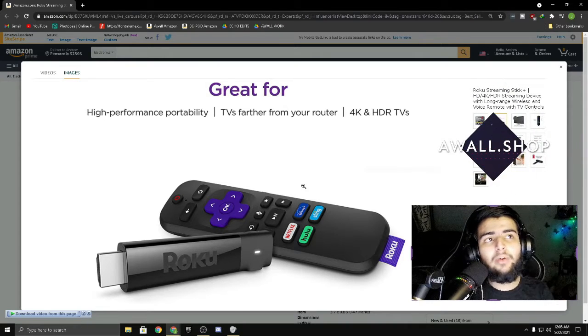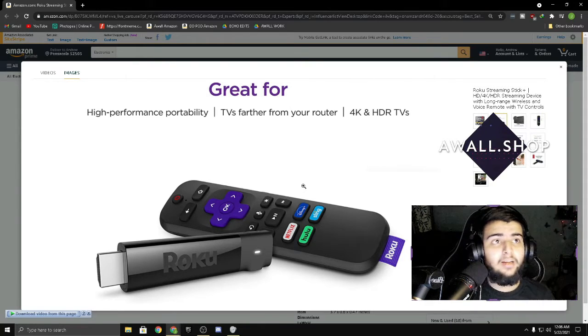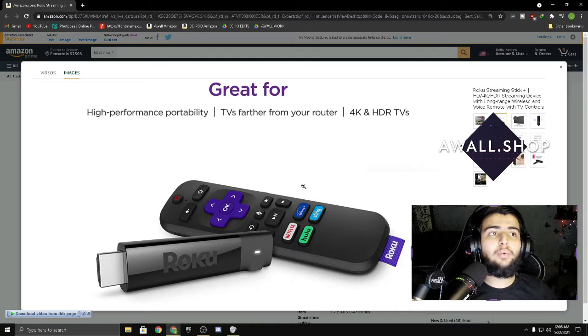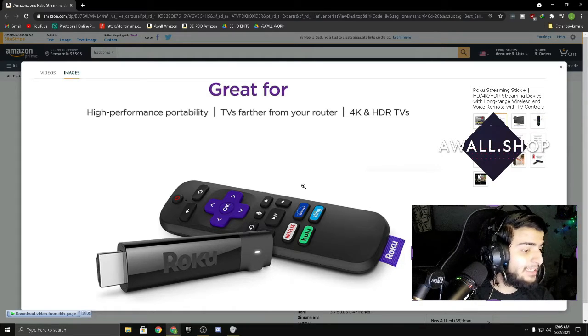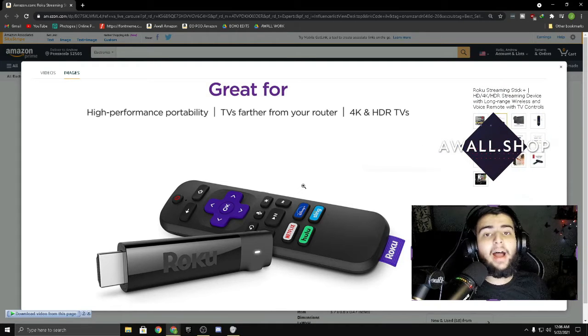Plus, it delivers brilliant picture quality. What I mean by that is you can experience your favorite shows with stunning detail and clarity. Whether you're streaming in HD, in 4K, or even in HDR, you'll enjoy picture quality that's optimized for your TV with sharp resolution and vivid colors. Amazing, right? That blows my mind. How cool is it?